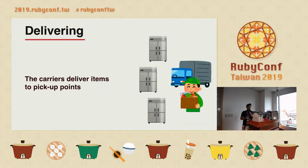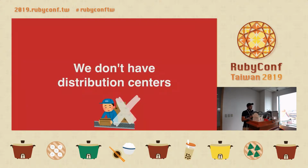The cargo delivers the items, and they collect them at the pickup point before 5 p.m. and the user gets a notification when the delivery is done. So then they go to pick up their items.